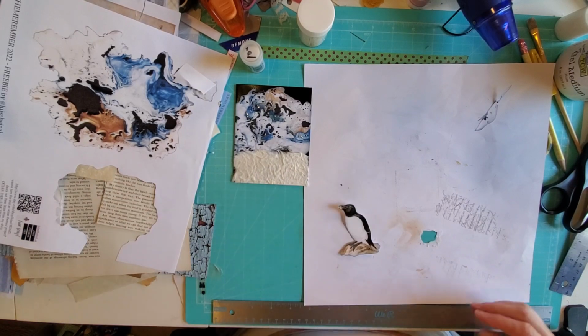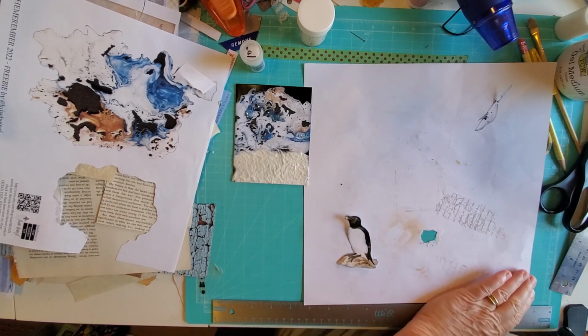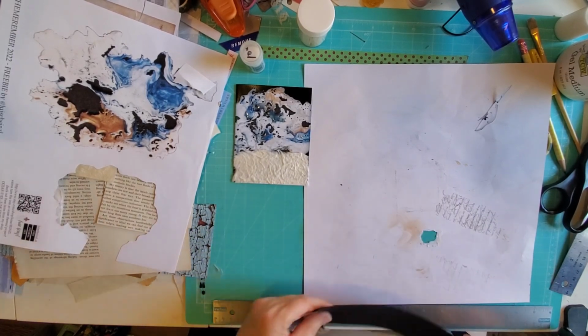I need to mat this penguin onto something. Let's see. That's perfect.